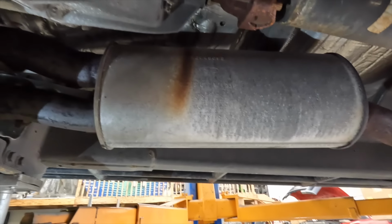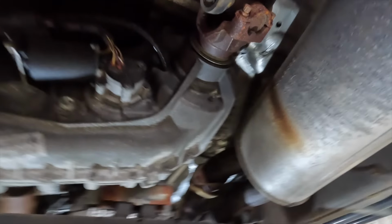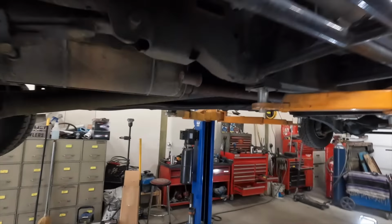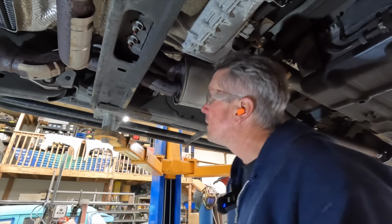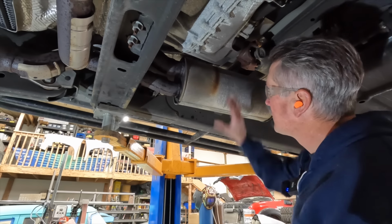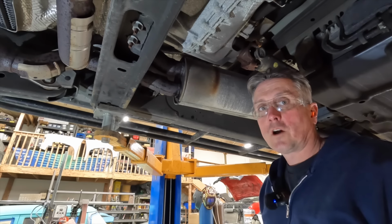Obviously there is something going on. Some of that could just be residue flinging off of the transfer case. Let's start this project off right with some WD-40. You know what? I'm under here trying to make some power. I'm gonna go ahead and just cut this guy out and we will deal with how to make it right.